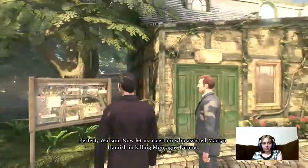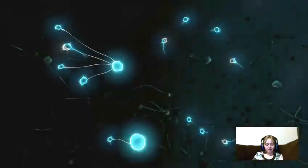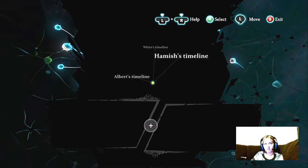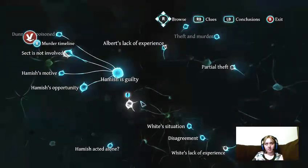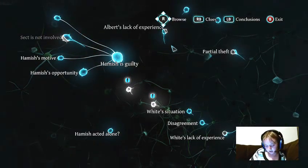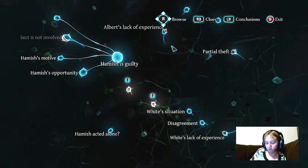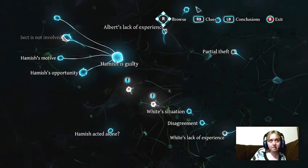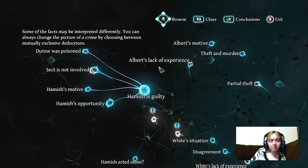Perfect, Watson. Now, let us ascertain who assisted Martin Hamish in killing Montague Dunn. Alright, let's see. Oh, Albert's timeline. Hamish's timeline. And White and Hamish. Alright, there we go. We got everybody's. So let's make our deductions. Let's start with just that he did it alone. Let's start. Let me move up. There we go. Alright.